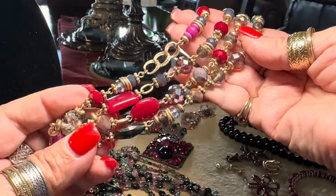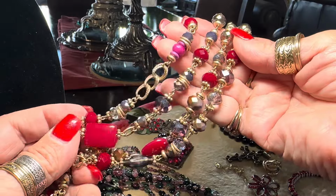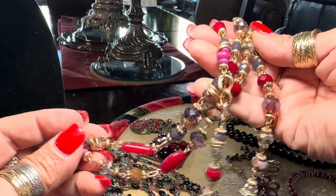I like this necklace too. I found this in a thrift shop with the red beads, and it's interesting how they matched it up with the gray crystals, which I think really is nice. It's very different.